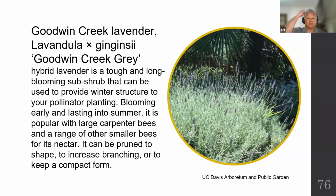Lavender, there's all different types of lavender. They tend to be a good 3 to 4 year plant. Then you need to cut them back. They do not do well next to lawns because if you want to kill it, just give it too much moisture and the roots will rot. So it does need to be dry. So not near daily watering, for example, near a lawn. Otherwise, very popular with all types of pollinators.